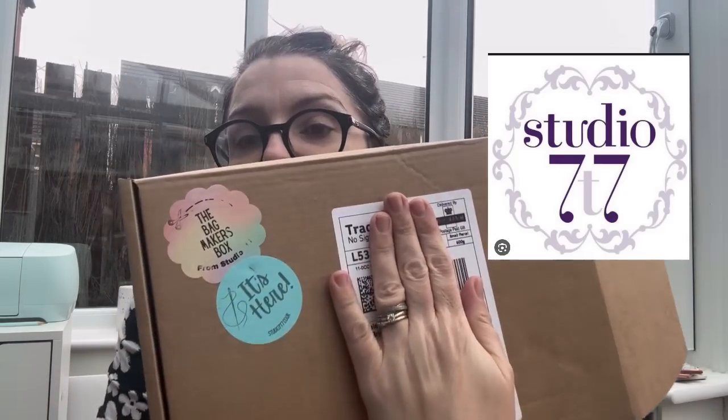And then the other thing that I've got is a very new subscription. Now, it is once every two months. It's not a monthly subscription, and it was £29, and it's called the Bag Maker's Box. It's from a company called Studio 77, and it's run by somebody that I came across when I did my summer CCC course with So Confident.